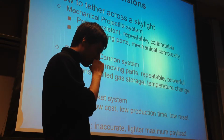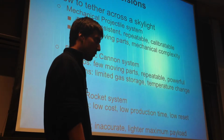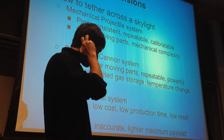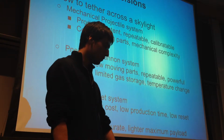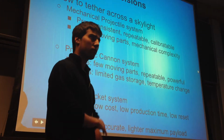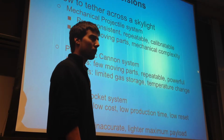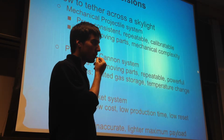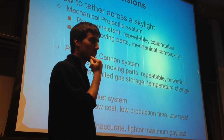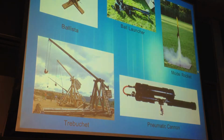So another idea that we looked at was a pneumatic cannon system. This one had a lot fewer moving parts, less likely to get caught up on the friction and the dust. However, the temperature change and storing the gas itself posed a large issue, which we found not preferable to the mechanical projectile. But we still wanted to keep thinking, so we went to the next idea, a model rocket system. Low cost, we could do a lot of tests and keep having iterations with different ideas. The problem is that it's not very accurate, and we couldn't carry as much as we would like to.